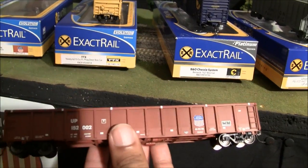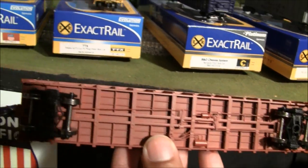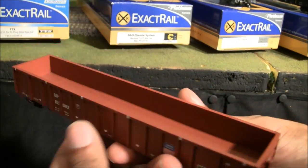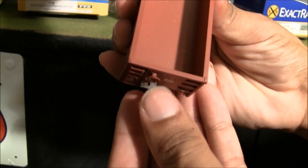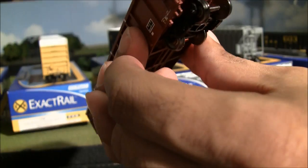Real nice detail again. I know I'm sounding like a broken record at this point after going through five pieces of rolling stock with a lot of the same features, but a really great job. I mean, ExactRail just does great work, great detail. Again, etched metal platform here. You've got the handbrake. Just really nice detail.